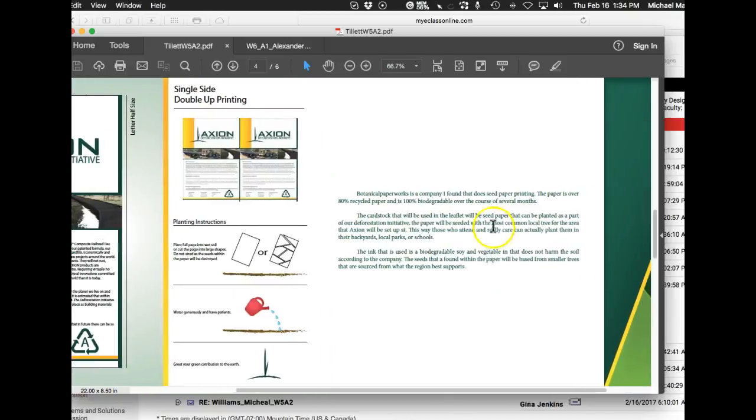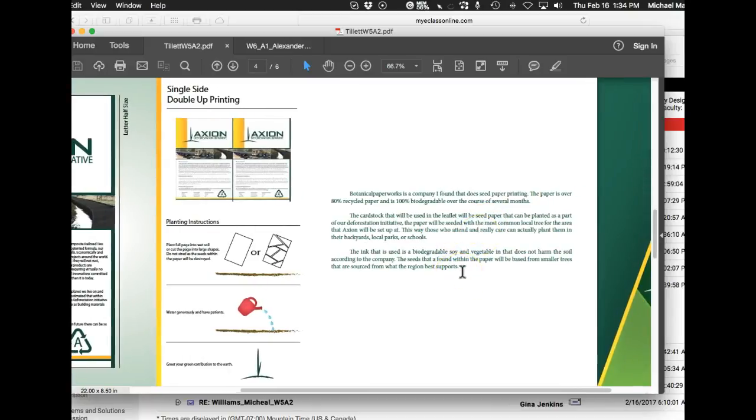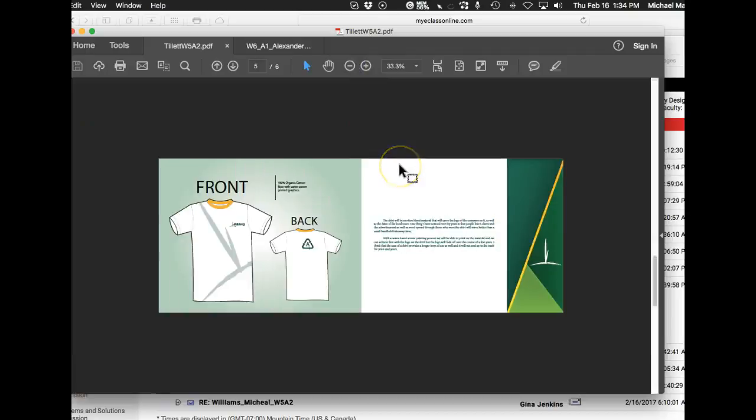We come over here to your paper. Now, I think your paper is a little bit better. You do a better job describing the paper. The paper points directly to sustainability. You're telling where the paper comes from, Botanical Paper Works. You're telling us that it's 100% biodegradable. And then you're telling us how it works. Okay, the only thing I have a problem with, Chase, is this.